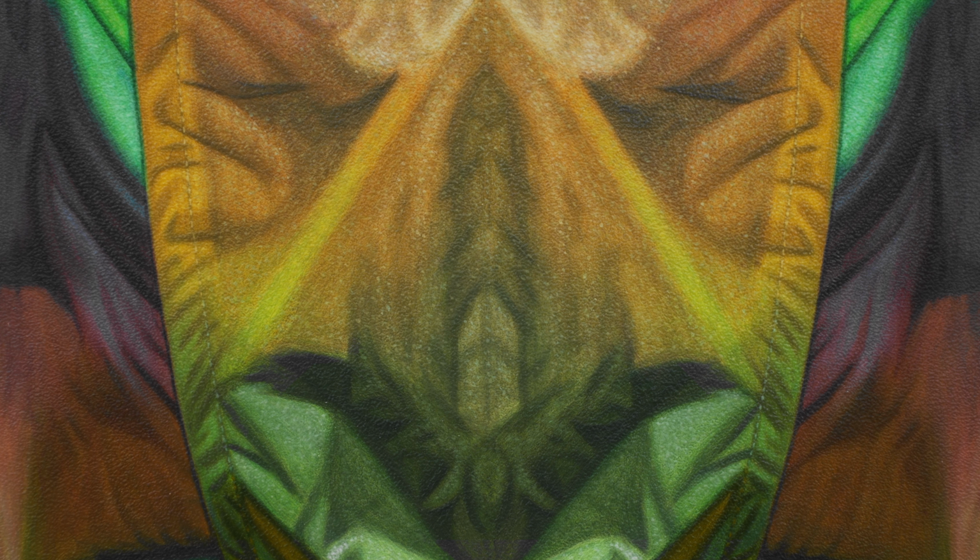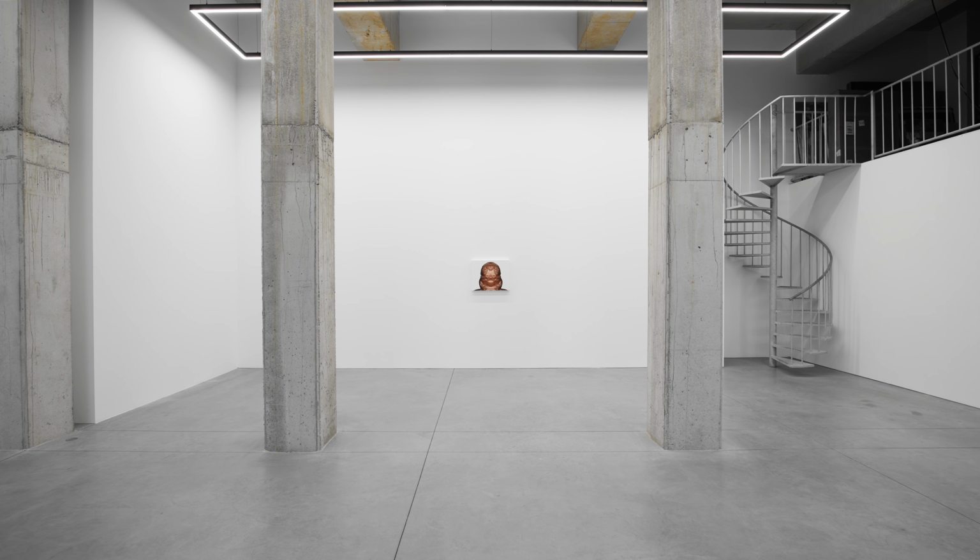With this new body of work, I feel like it's become more important for me to make the paintings very intense, very detailed, very structurally complex, but at the same time, just get rid of everything that doesn't need to be there and make them very simple.